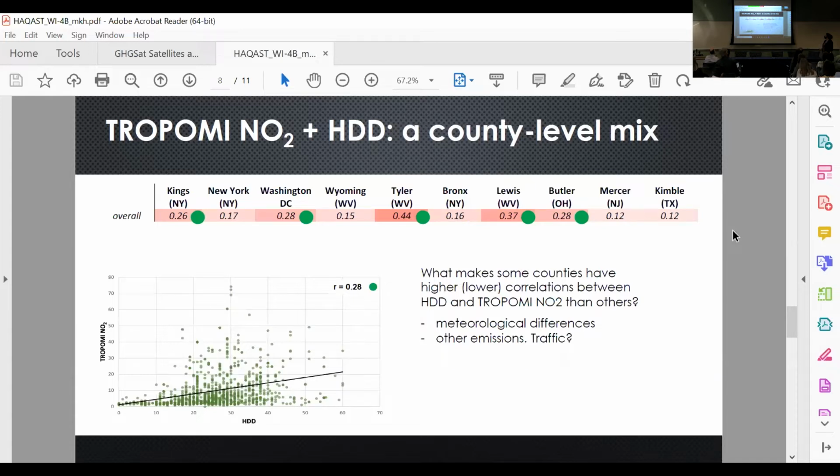And here's the county level. Again, I have an overall picture here, heating degree days on the x-axis. You see there's a general positive relationship here, and the county level, each county here at the top. The green dots indicate whether that correlation is statistically significant with a p-value of less than 0.05. So for about half the counties, those relationships are statistically significant, generally for the higher correlations.